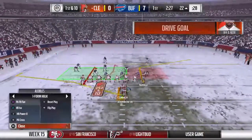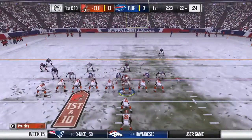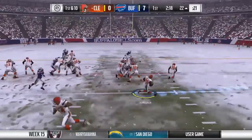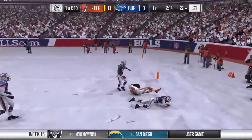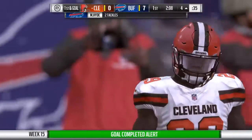So an excellent throw and an excellent catch there. Zone coverage, which means you just have to find the open areas in between defenders, is exactly what happened on that play. The 1st down carry here for Johnson. And he cuts it out to the sideline. And all the way down inside the 5 to the 4. 18 yards there, and it'll be a 1st and goal.